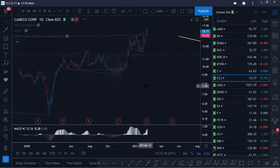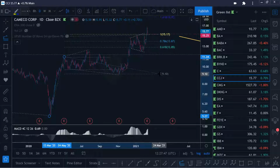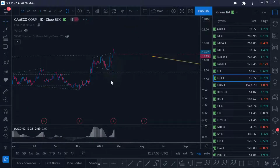CCJ, Cameco. Just going to start running through these a bit quicker now because I think you get the point. But impulse, A, B, C, D, E, impulse up. We've crossed the maximum, maybe approaching, we've approached the full target. We're approaching the extended target at 20. But again, hard to have any conviction.